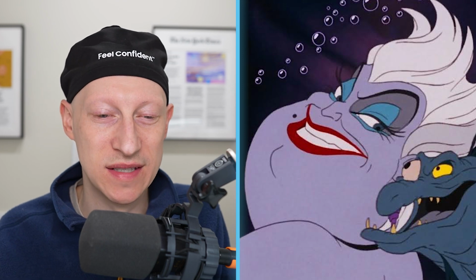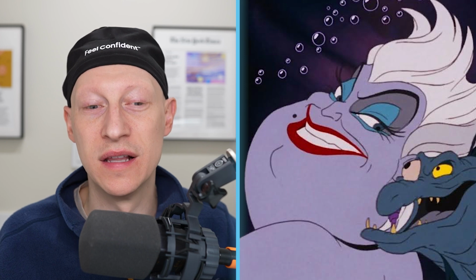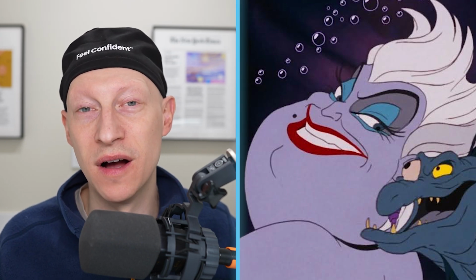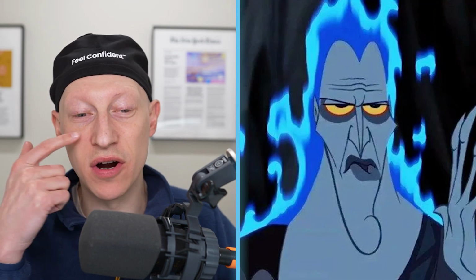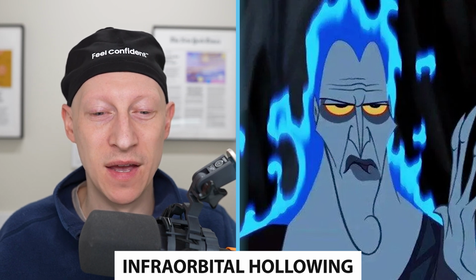And Ursula also has that darker type of eyeshadow, and she has a blue type of color on her upper eyelid and also extending to the lower eyelid. Cruella was outfitted with a green type of eyeshadow, and that again works with her green earrings there, and just gives off maybe a slightly less friendly type of appearance. And Hades has that darker blue right there at the lower eyelid, almost imitating some infraorbital hollowing, if you will, and again makes him just look maybe a little bit less friendly and a little bit more villainous.